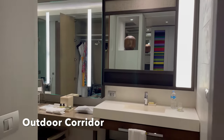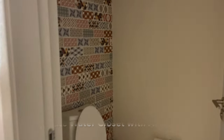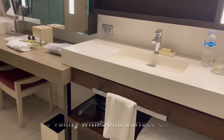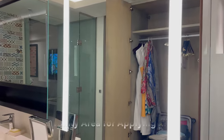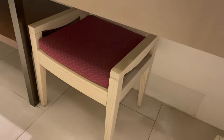Here is the bathroom. There's a water closet with some really cool tile. We have lots of light here. A double vanity with solid surface, along with a vanity area in the center. Backlit mirrors. There's even a little seat right there. Sit down, apply some makeup.